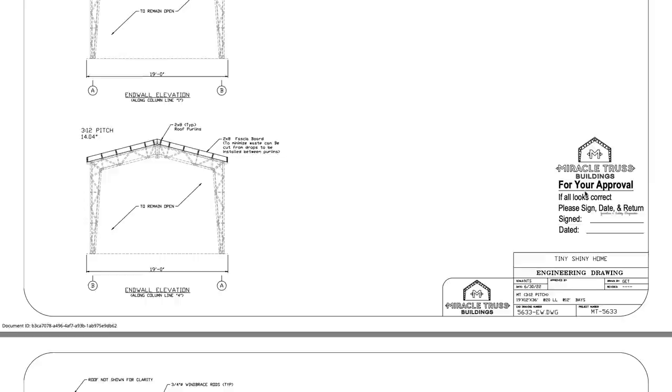Miracle Truss was super patient and helpful with us trying to figure out the size and the design of this building. Yeah, and once we settled on that and on the cost and everything, then they sent us technical drawings that also needed to be approved.